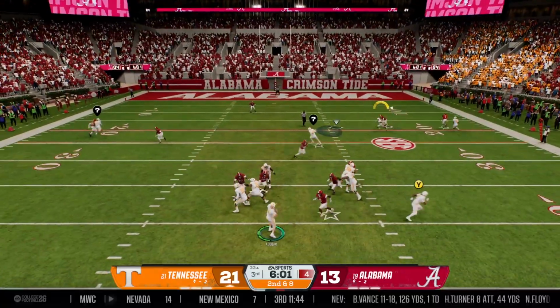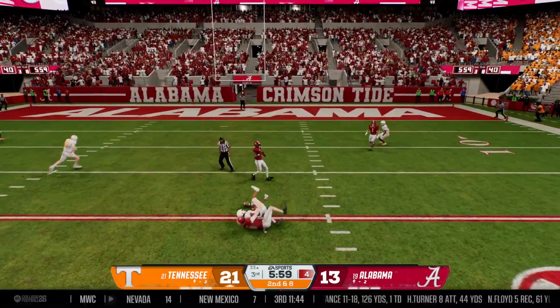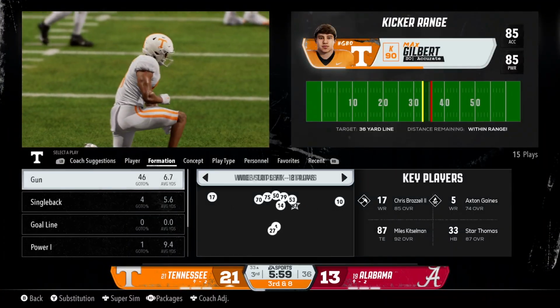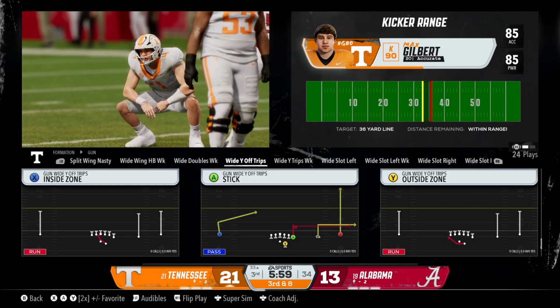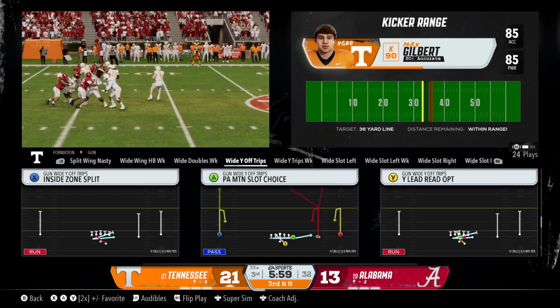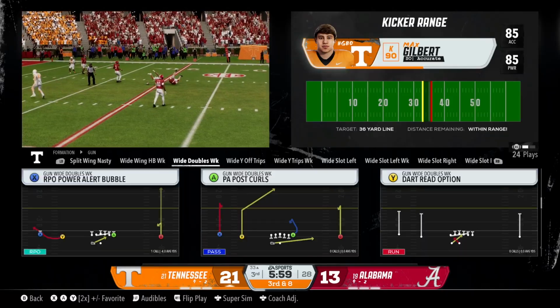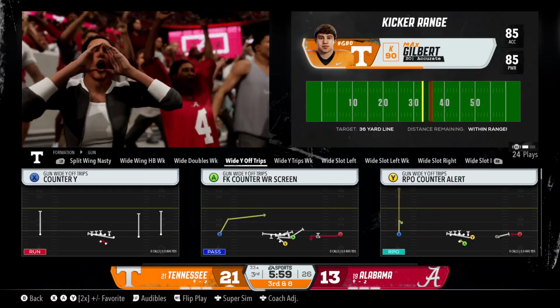Off play action. Fires to the middle. Just goes right through the wicket and brings up 3rd down. Man, he will be thinking about that one. I like the idea by the quarterback. He wanted to attack the middle of the field. He found his open guy. The receiver's just got to be able to make a play for him.